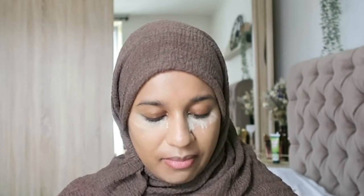But yeah, it's just a mattifying powder, which for me, I've got normal to dry skin, but I do think more recently I've started to pick up on a little bit of oil in my T-zone area, so this has been good for that.